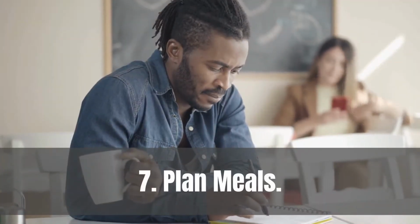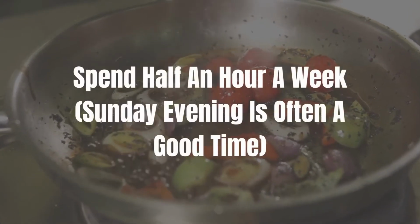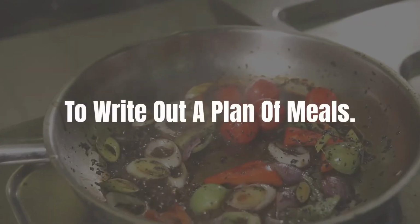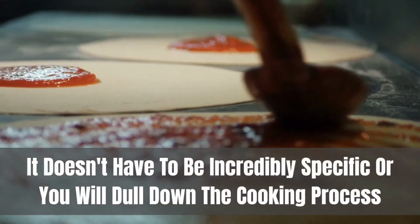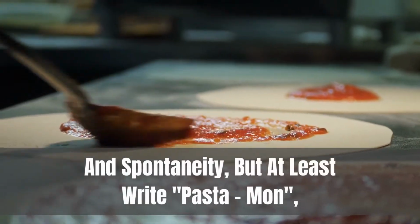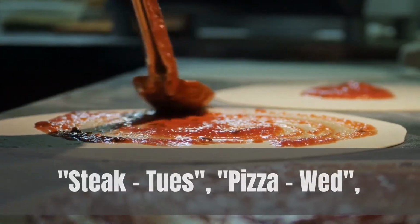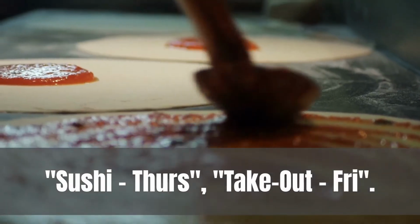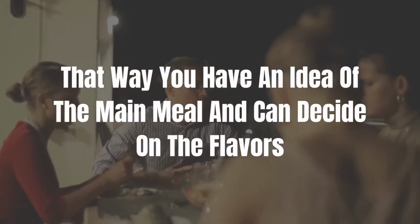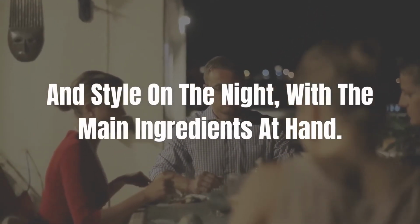7. Plan meals. If you're always wondering what to make for dinner, spend half an hour a week. Sunday evening is often a good time to write out a plan of meals. It doesn't have to be incredibly specific or you will dull down the cooking process and spontaneity, but at least write pasta, Monday, steak, Tuesday, pizza, Wednesday, sushi, Thursday, takeout, Friday. That way you have an idea of the main meal and can decide on the flavors and style on the night, with the main ingredients at hand.